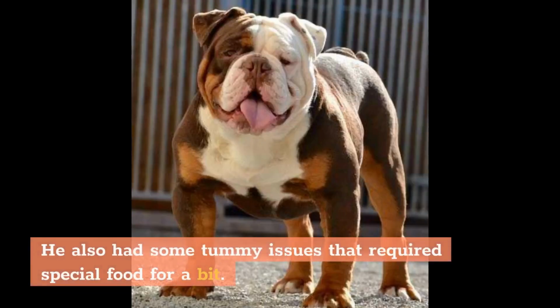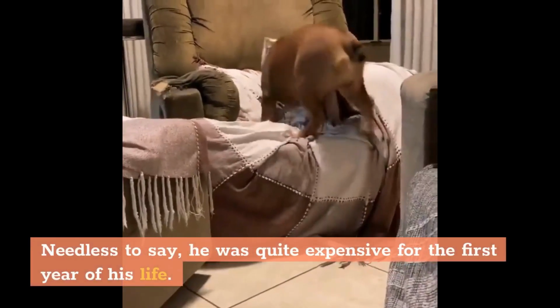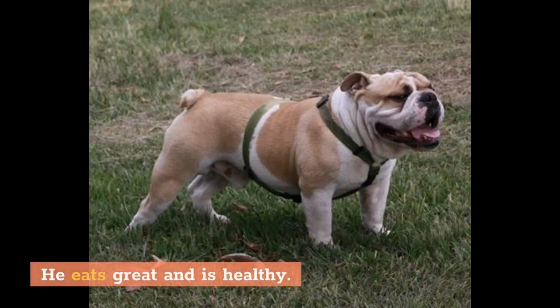He also had some tummy issues that required special food for a bit. Needless to say, he was quite expensive for the first year of his life. However, now that he is over 1, we haven't had any other issues and are doing wonderful. He eats great and is healthy.